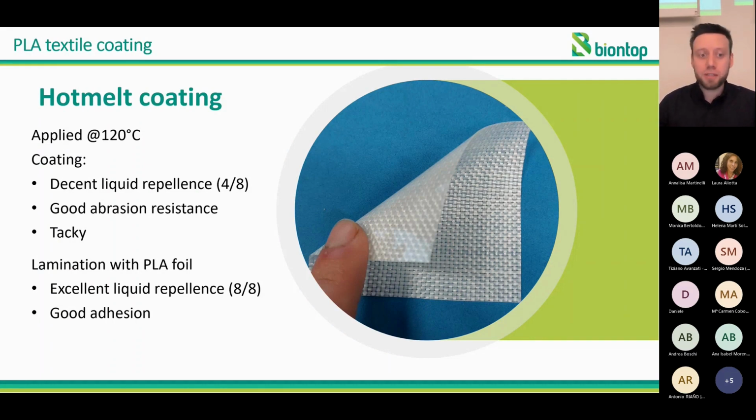We have quite a good abrasion resistance. However, the issue with this material is that it remains tacky. So I mentioned we're using a relatively amorphous PLA grade, we're adding plasticizer into it. And this meant that even at room temperature, the coating remained tacky, which means that for the applications within the Bio on Top project, it's not really suited. However, when we use that to laminate the PLA foil, of course, you don't feel the tackiness anymore, and it's actually preferred to have some remaining tack even at room temperature, to ensure the adhesion.